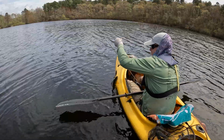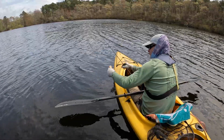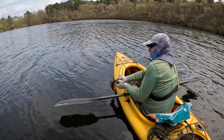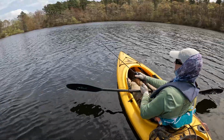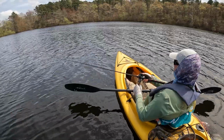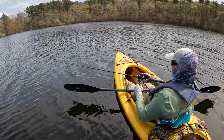I got another one. That's a little better yellow perch. These guys are cannibals too. It went after the yellow perch colored Pointer. If I could get my thumb on them, I'd show them to you. Yeah, a little bit longer, less parasites. These perch are all spawned out, so they're a little skinny now. Back in February, March, they'd be a little bit fatter than they are right now, but that's okay.